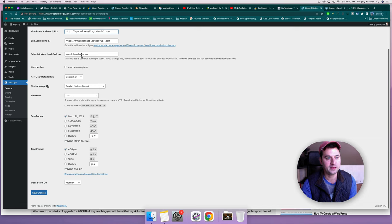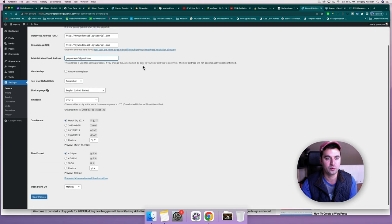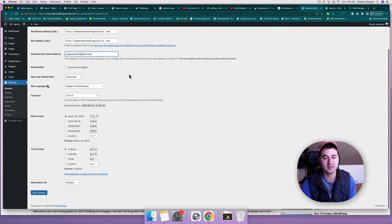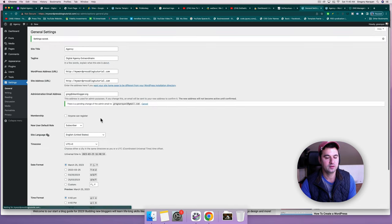Next up, we have our admin email address. This is where you'll get email updates from WordPress, like if a plugin needs updating or if someone foreign or strange tries to log in, it will tell you via this email. And this will also be where payments are sent. So if you have WooCommerce and you have a store, then you're gonna have payments sent. This email is really important. Just make sure you always control and know where this email is going. We're gonna say anyone cannot register because that can lead to more spam. And these other settings are pretty good as is. And save changes.